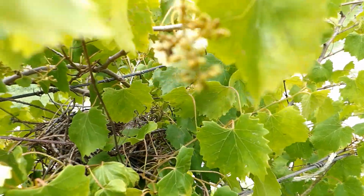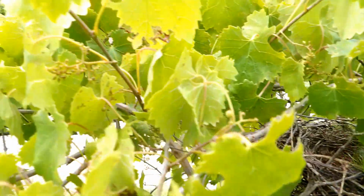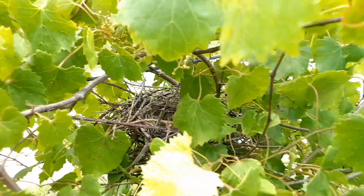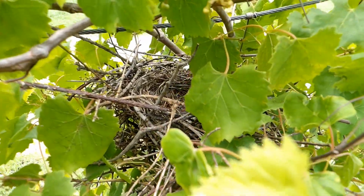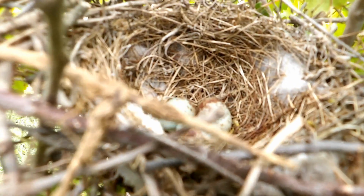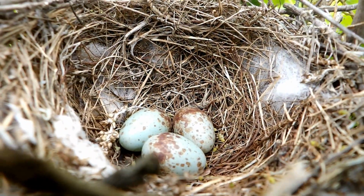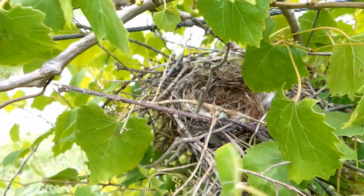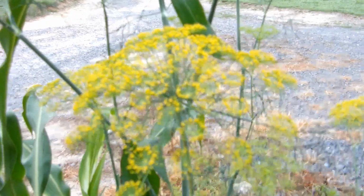Found another nest. I was just walking by the muscadines. Look here. Ooh, we'll have to keep an eye on them.